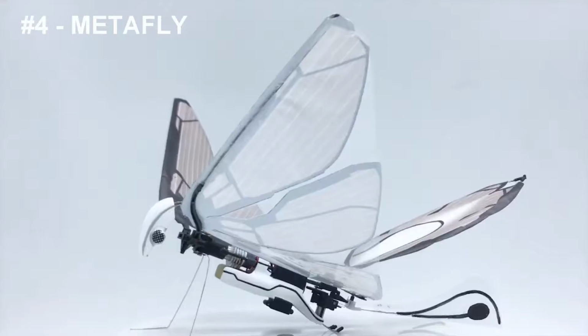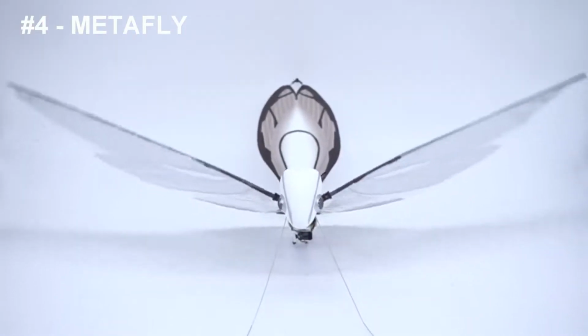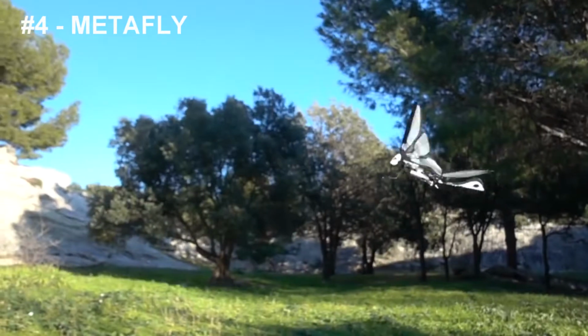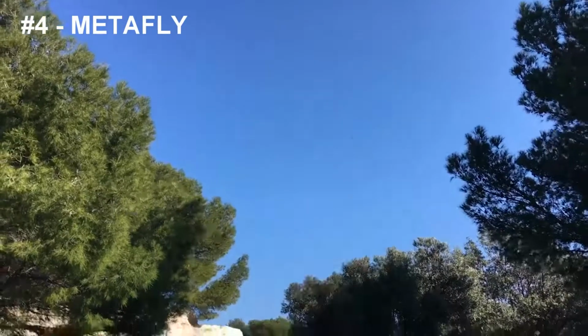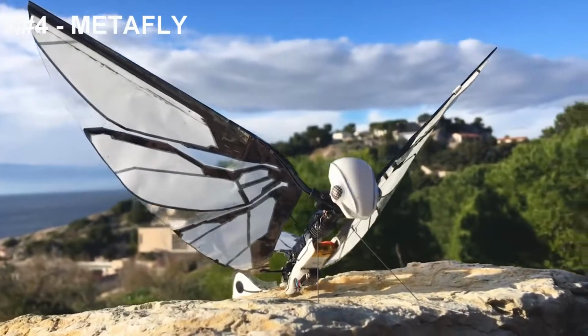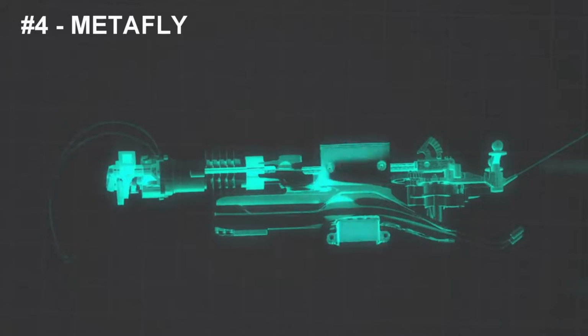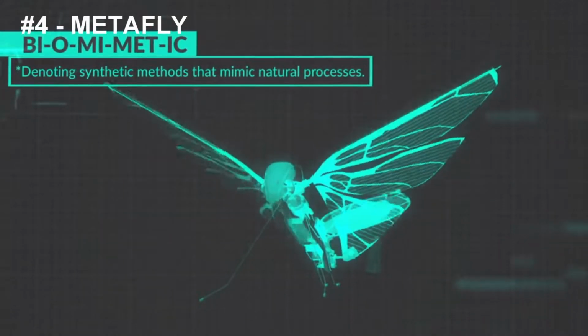Maybe even 12. MetaFly has wings that enable it to fly just like winged animals do. So it can maneuver just like winged animals do. Technically, it's not a drone. It's an ornithopter. But really, it's more than that. It's a MetaFly. MetaFly flies using a unique method called biomimetics, denoting synthetic methods that mimic natural processes.